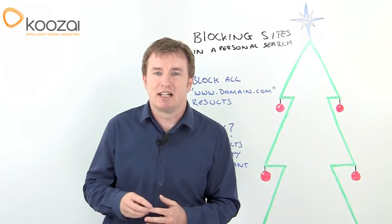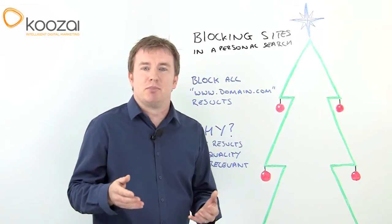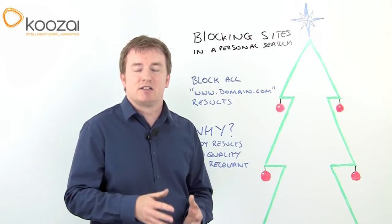So have you got rid of that domain completely? Well, no, because it's a personal search. So you do have the option to unblock it, but it hasn't been removed from Google itself, so you don't have that kind of power. But why would you carry out such an action?